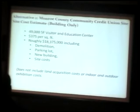So roughly the cost of demolition and construction of a new visitor center on the credit union site would be about $18,375,000.